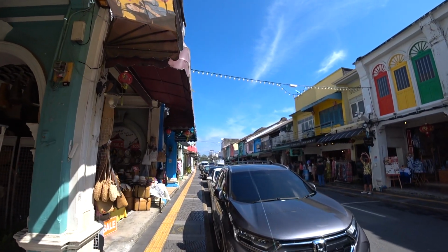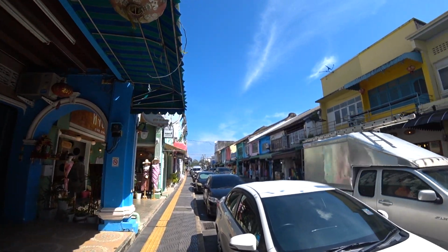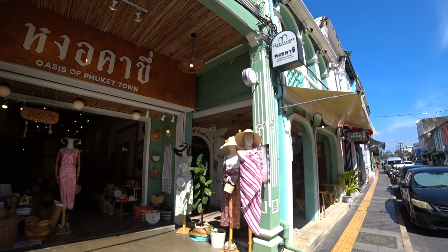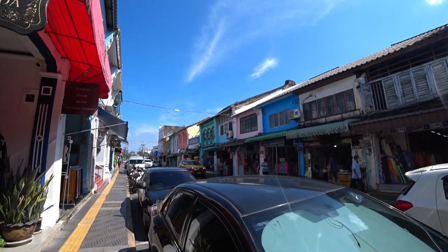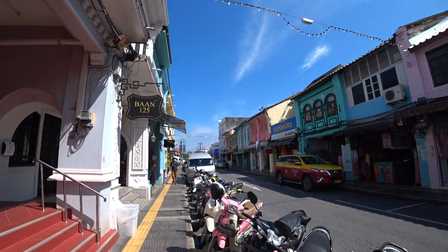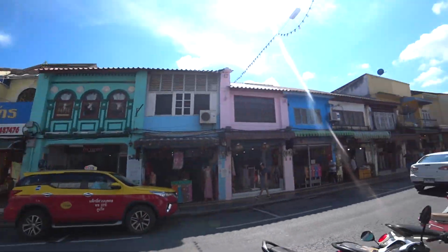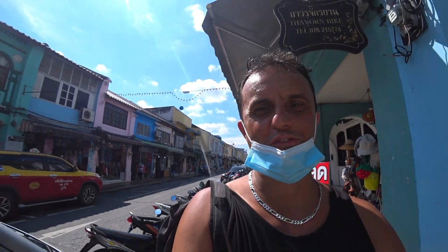Of course, in the good times, here would be packed with tourists, but now just a few, and in my opinion, mostly Thais, Thai people, probably from other cities visiting this place, you know. But anyway, I don't miss the mass tourism. It's even better like this, because you're not going to step on somebody else's foot on the street like it used to be before.